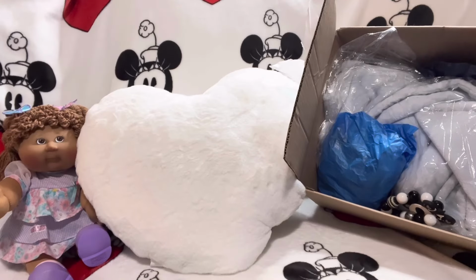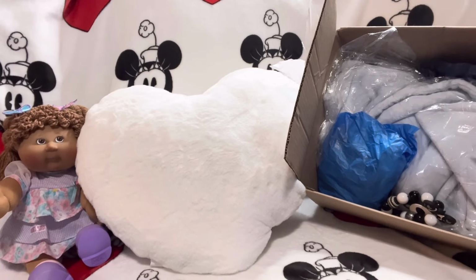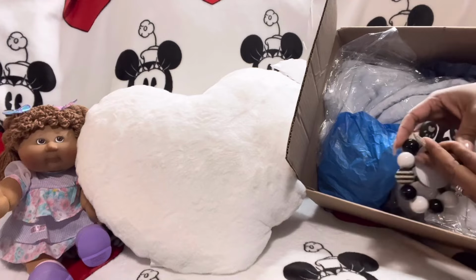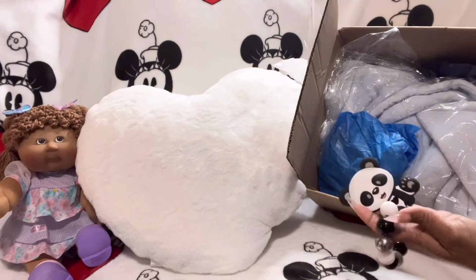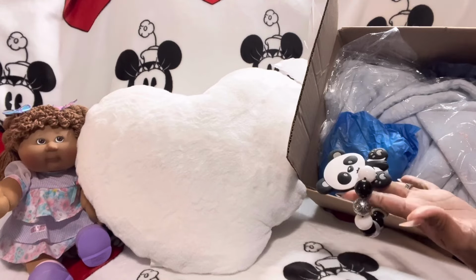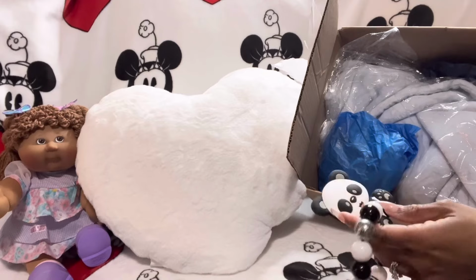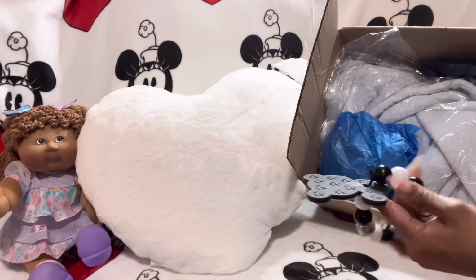Anyway, let's get to this box opening. All right, let's go. Let's see what baby this is. So exciting. I'm going to let you all know who this baby is from in a few after I take the baby out.